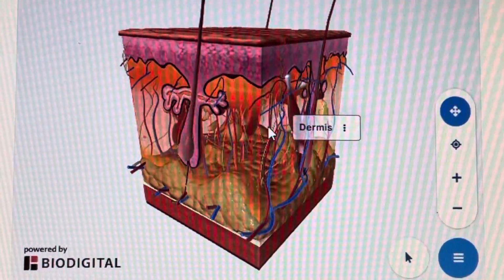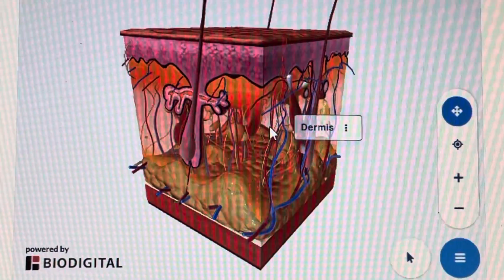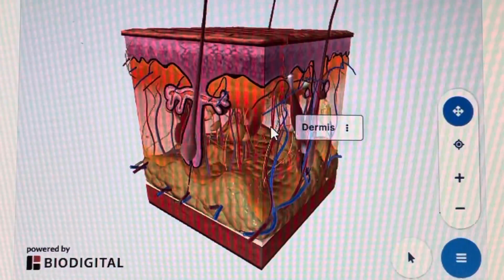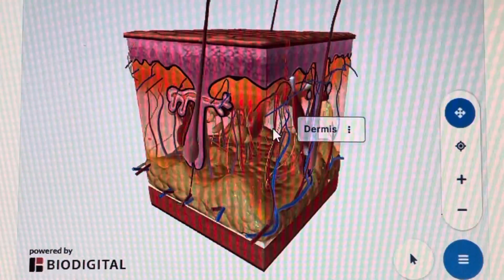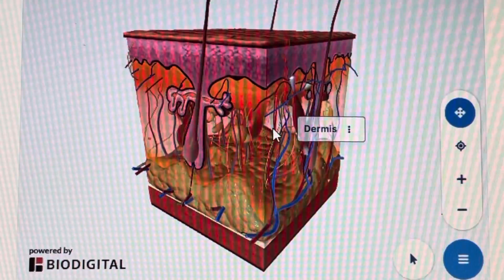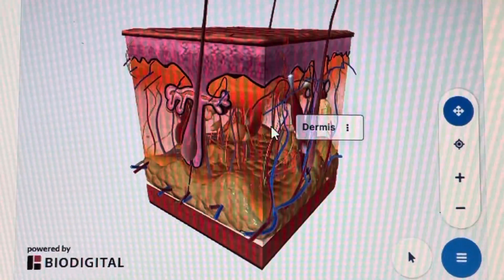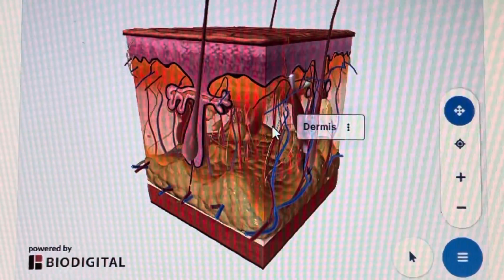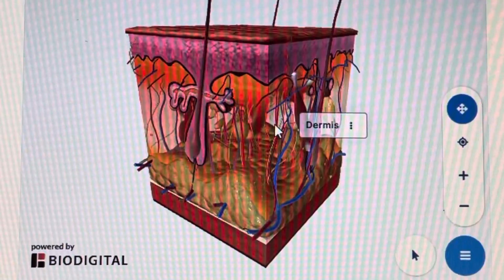The dermis is the second layer of the skin. The dermis contains nerve endings, smooth muscles, hair follicles, blood vessels, sebaceous glands, and sweat glands. Our dermis is divided into 2 regions, the upper papillary and the reticular layer.